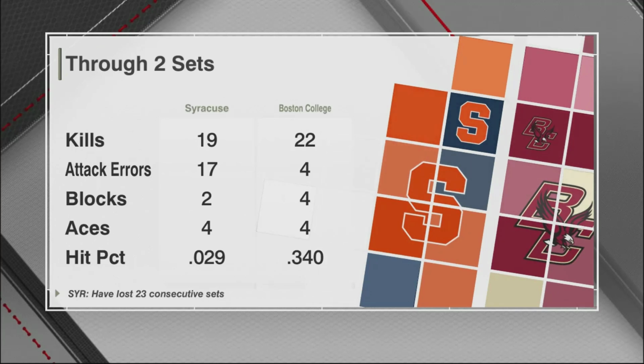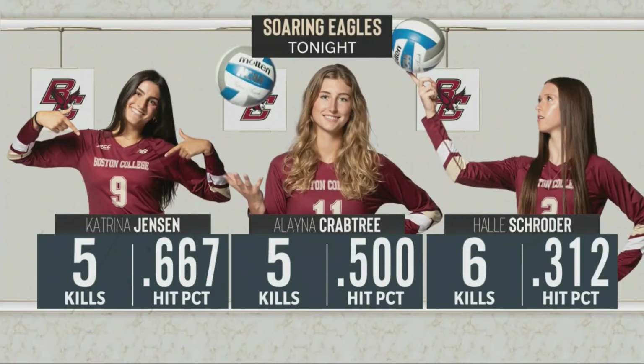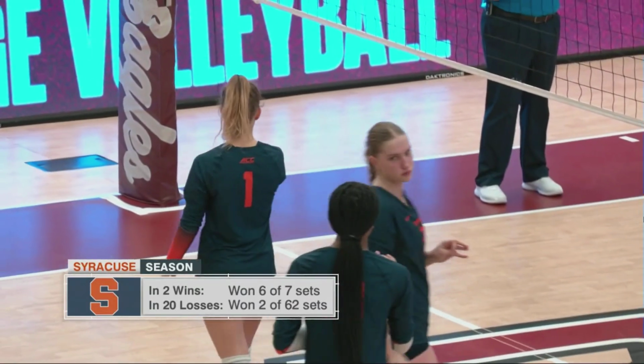So, in your mind, what was the big change for Boston College to be able to slow down Syracuse? Well, I think it all starts from the block out. And the Eagles early on got some really solid, low error performances. Most notably, Jensen was really strong. Crabtree and Schroeder are the two left sides. And when your block starts to get in position, it causes teams to try to do some different things, and by doing so, their errors start to go up.